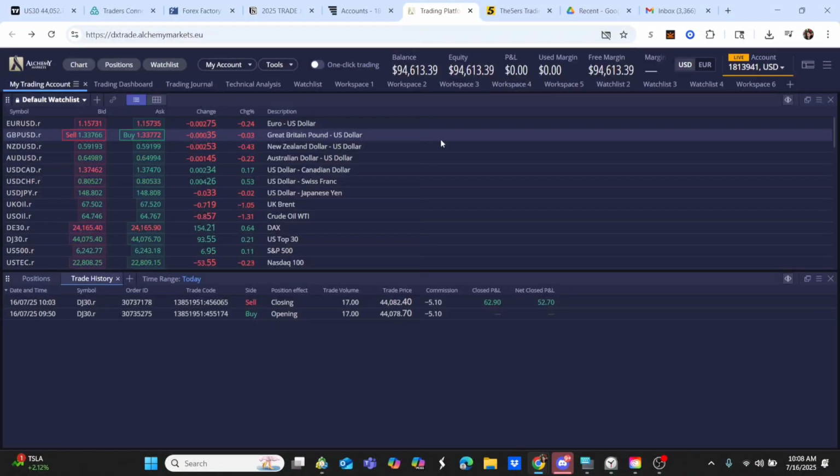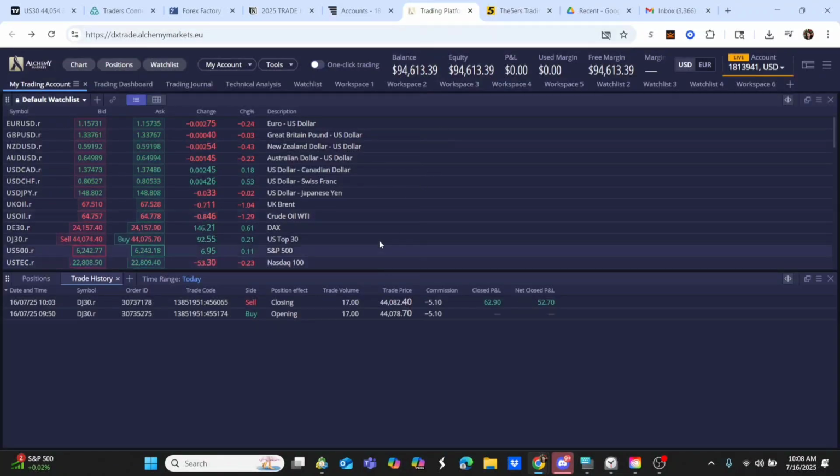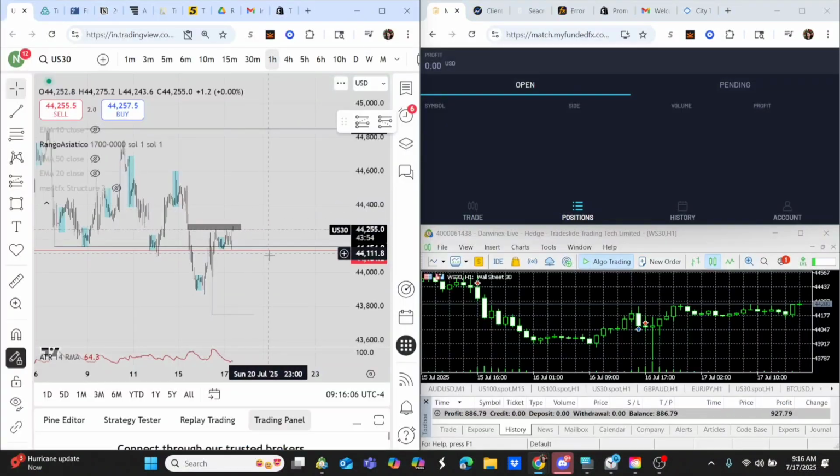So if we go over the Effectify account, my funded account, we closed with a net P&L of $52.70. And then if we look at my 5%ers account, we closed with $48, also break even. So it is what it is. Like I said, this is just a process that needs to be followed each day, no matter what. New day, new opportunities. We're gonna see what we could find today.